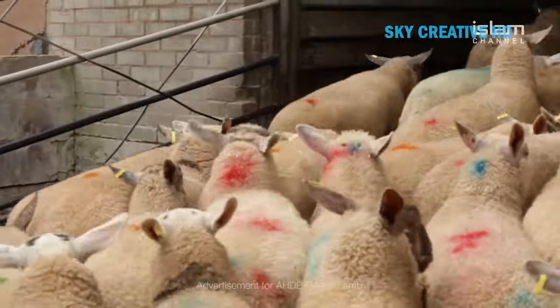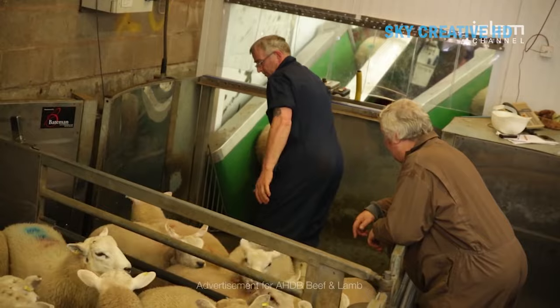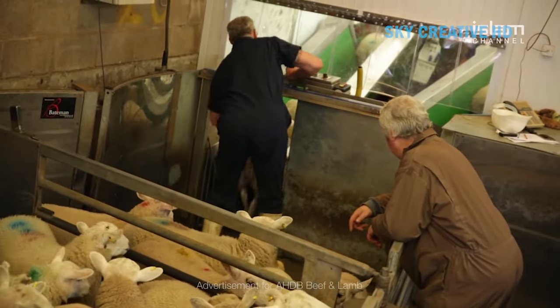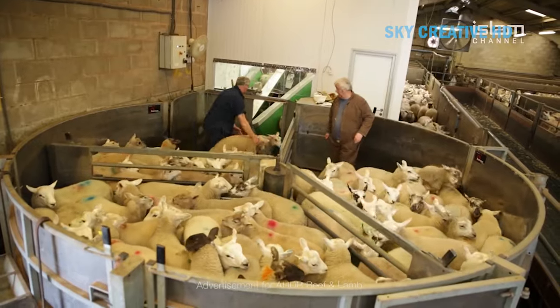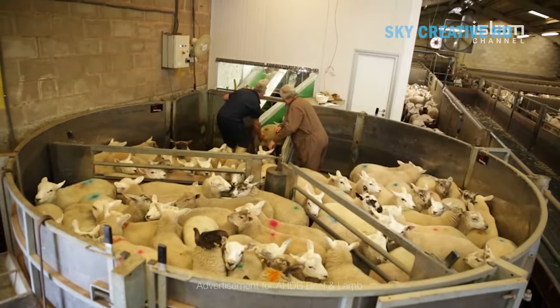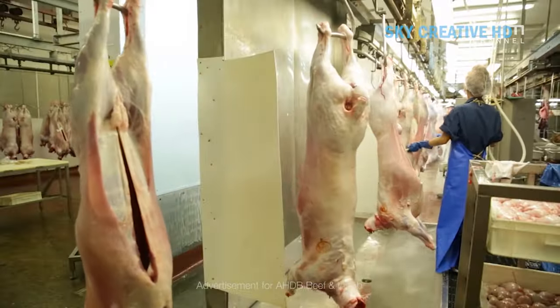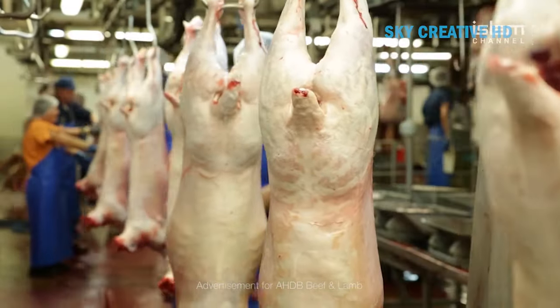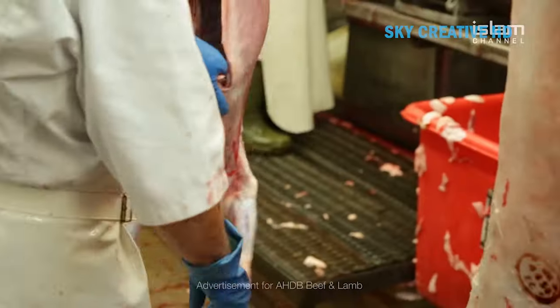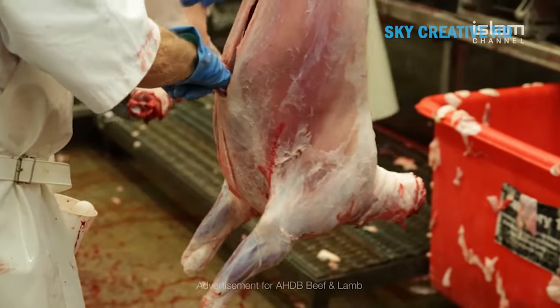There are a few key steps in the journey of homegrown lamb for halal consumers of AHDB Beef & Lamb. The animal that is to be slaughtered must be halal, which means it must be a species that is permissible to eat according to Islamic law. The conditions of the animal prior to slaughter are important. This includes ensuring the animal is healthy and has been treated well.